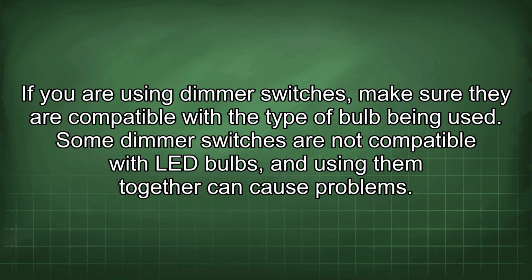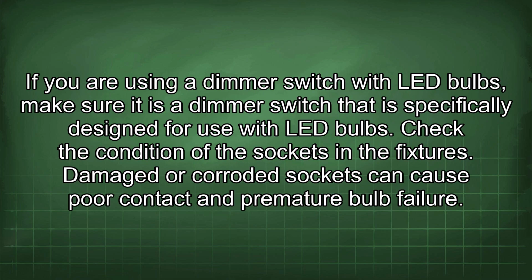If you are using dimmer switches, make sure they are compatible with the type of bulb being used. Some dimmer switches are not compatible with LED bulbs, and using them together can cause problems. If you are using a dimmer switch with LED bulbs, make sure it is a dimmer switch that is specifically designed for use with LED bulbs.